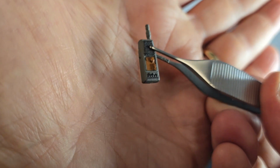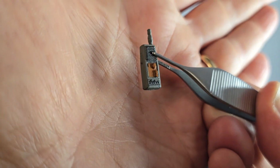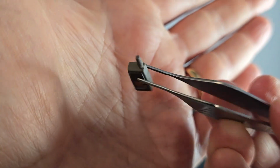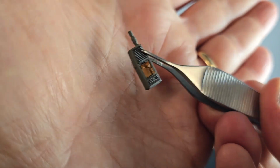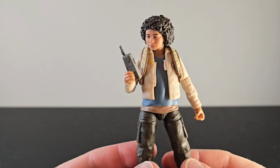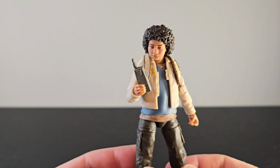And here is the walkie that comes with Wim, and it looks good. It's the same sculpt as Neel's, just the paint's a little bit different. That's what the flip side looks like. Yeah, got the battery cover there. That's pretty cool. It's a nice looking walkie. And that's what the walkie looks like in Wim's left hand, and that looks nice. And there it is in the right hand. I think this looks great, and for display purposes, I think I'm going to leave Wim just like this.